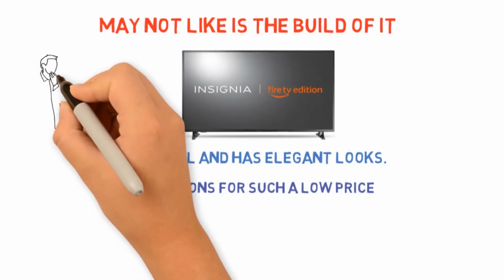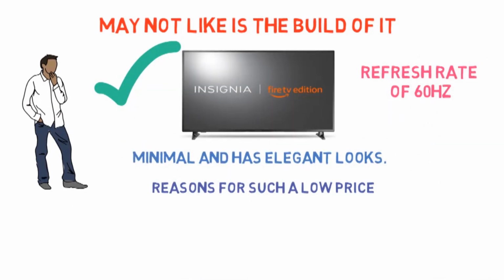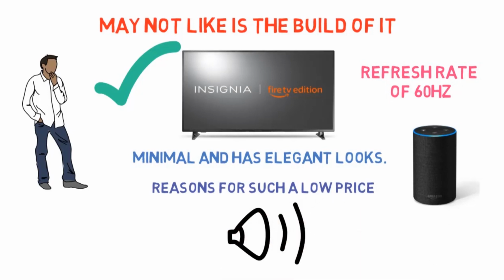However, if you don't mind the design and only care about the picture quality, colors, and brightness, then of course this is what you should go for. It has a native refresh rate of 60 Hz, supports Amazon Alexa and many other smart assistants. The audio performance is not bad either, and most of all, it's the cheapest 4K TV.